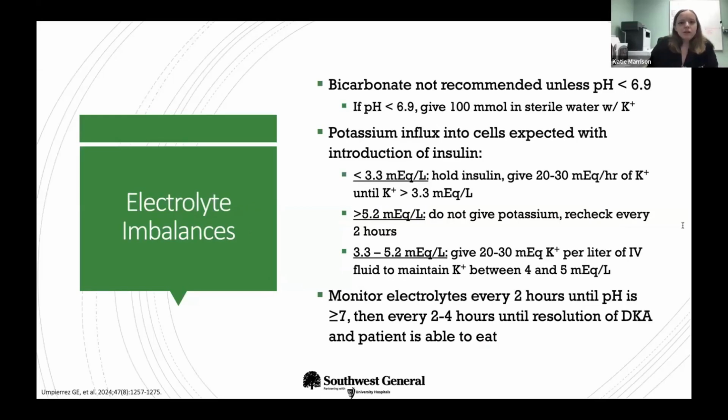The most common electrolyte imbalances are related to bicarb and potassium. So bicarb is not specifically recommended unless the pH is less than 6.9, so a really severe acidosis. If pH is less than 6.9, we would give 100 milliequivalents in sterile water along with potassium to those patients.